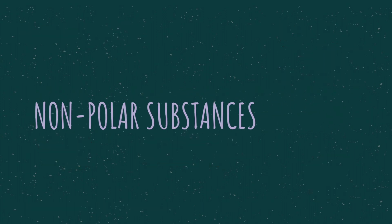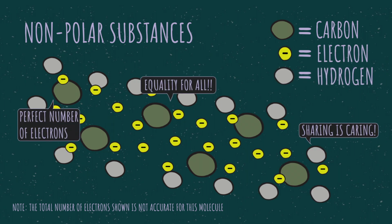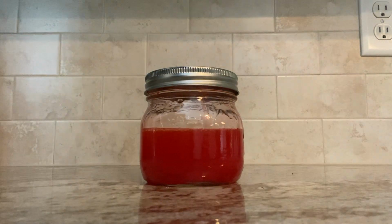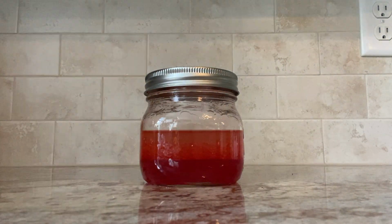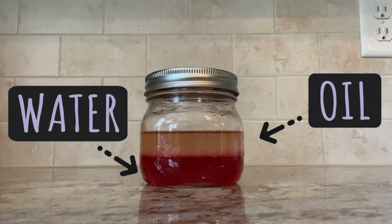In nonpolar molecules, such as fatty acids, the atoms share electrons pretty equally, meaning there are no partial charges, and therefore no dipoles. When you mix polar and nonpolar substances, such as vegetable oil and water, they don't combine very well, because polar molecules are much more attracted to themselves than nonpolar molecules.